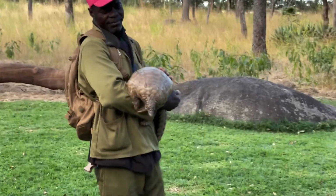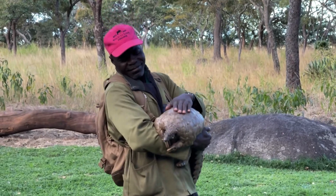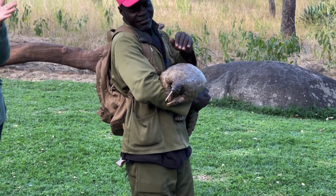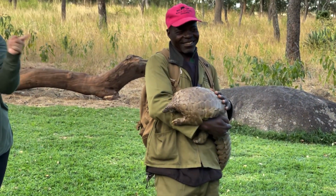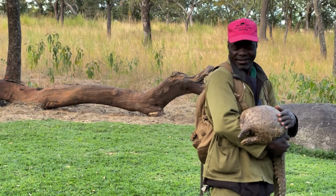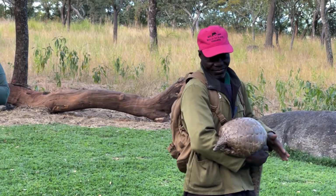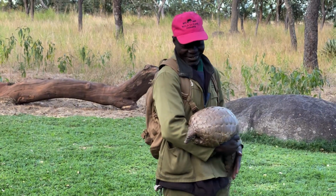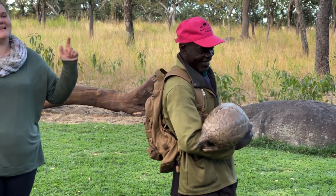So can anyone guess? Not allowed to answer. If you haven't been to Wilders Life before, can anyone guess how long her tongue is? Oh, wow. That was a sneak peek for you. So can anyone guess in centimeters how long her tongue is? 30 centimeters. 20. 100. Spot on. Her tongue is a meter long.